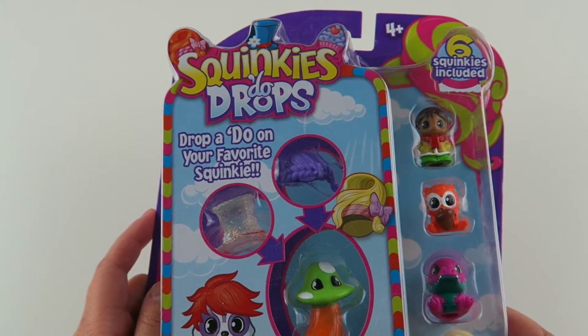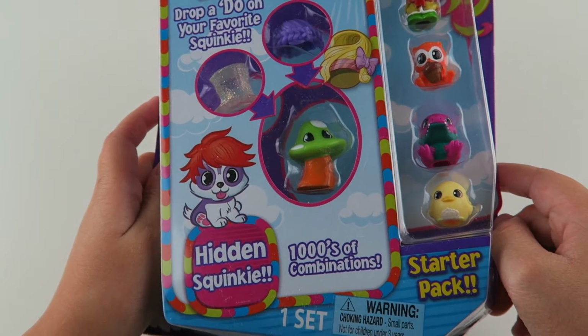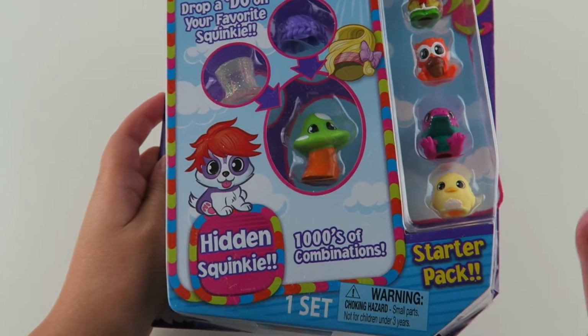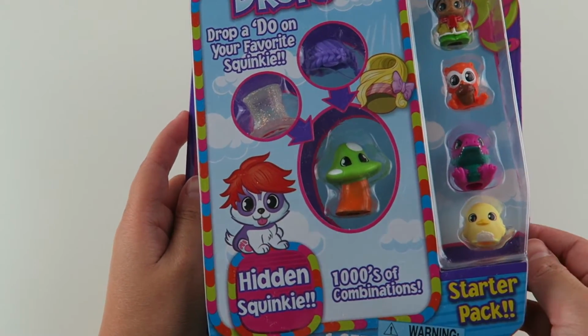So last item is Squinky Dewdrops, but we're not gonna open it. So this is the starter pack. It has a hidden Squinky inside.